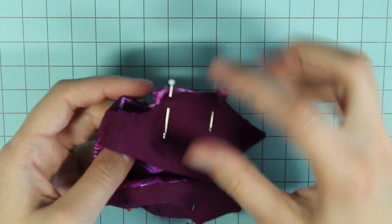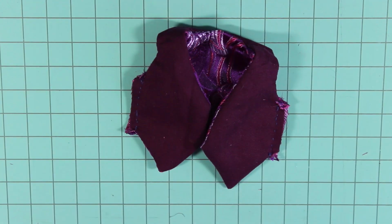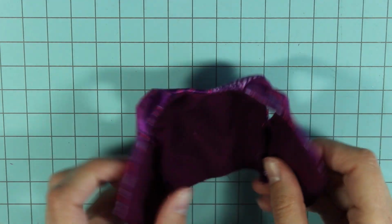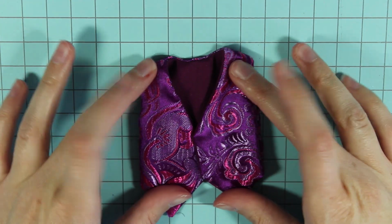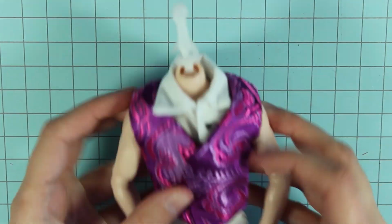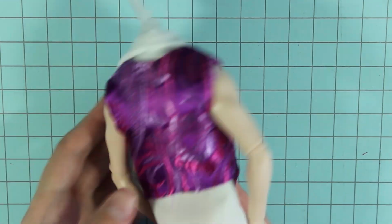Then I sew along the sides of the vest. This method means that the seam allowance for the side seams isn't hidden in the lining. But that doesn't bother me too much, and I think at this scale, this is a perfectly acceptable solution. See how nice and neat it looks?